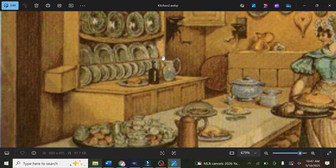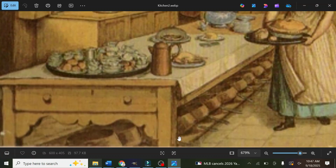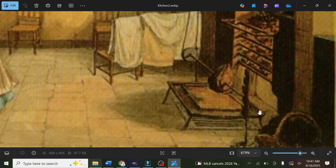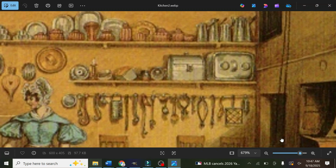You can see the types and the shapes of the pitchers as far as how big the handles are. You can see bottles and their shapes. Lots and lots of pots and pans. How to roast rotisserie chicken. It's a nice big kitchen. Those people aren't going to have this, but you see all the kitchen implements.